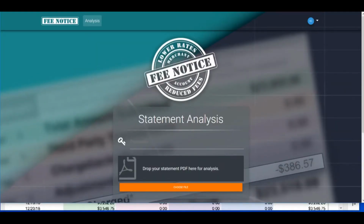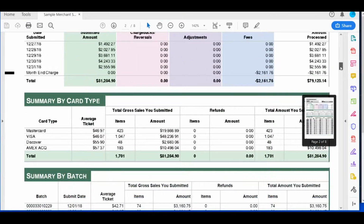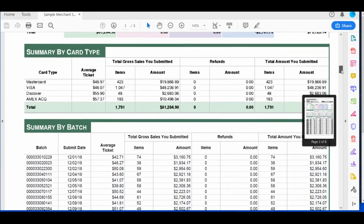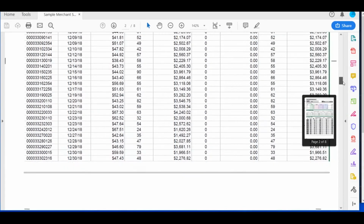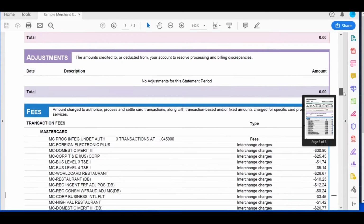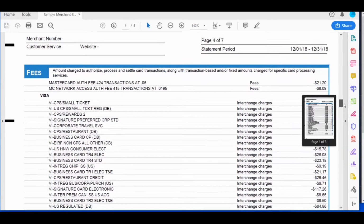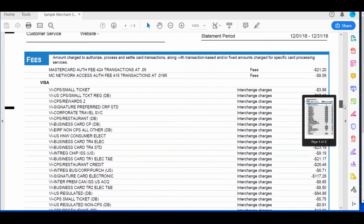Okay, let me go through that here just so you can see it. This is a typical statement. It breaks up everything by Visa, MasterCard, Discover, and Amex. It batches it up per day, with any kind of chargebacks, anything like that. Here's all the fees. You can see how confusing they could be. Okay, look at the pages and pages of fees.